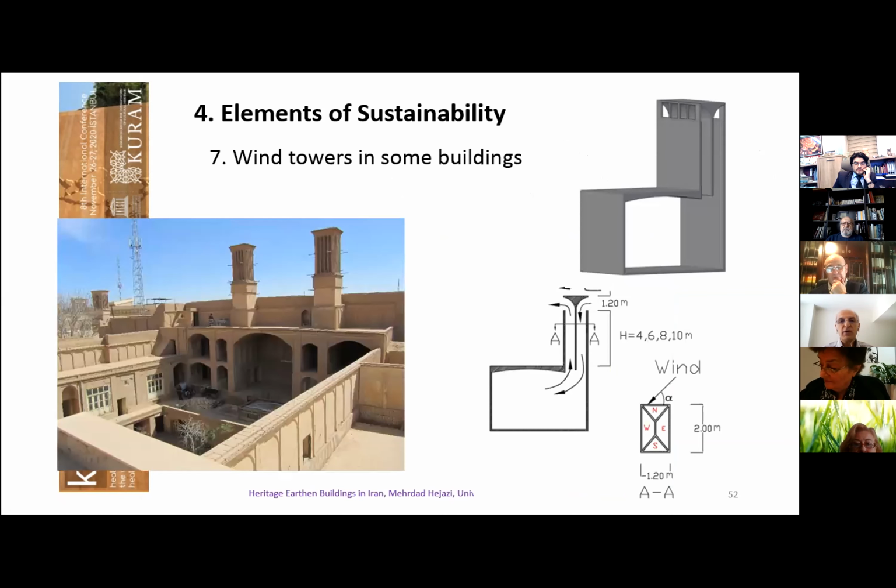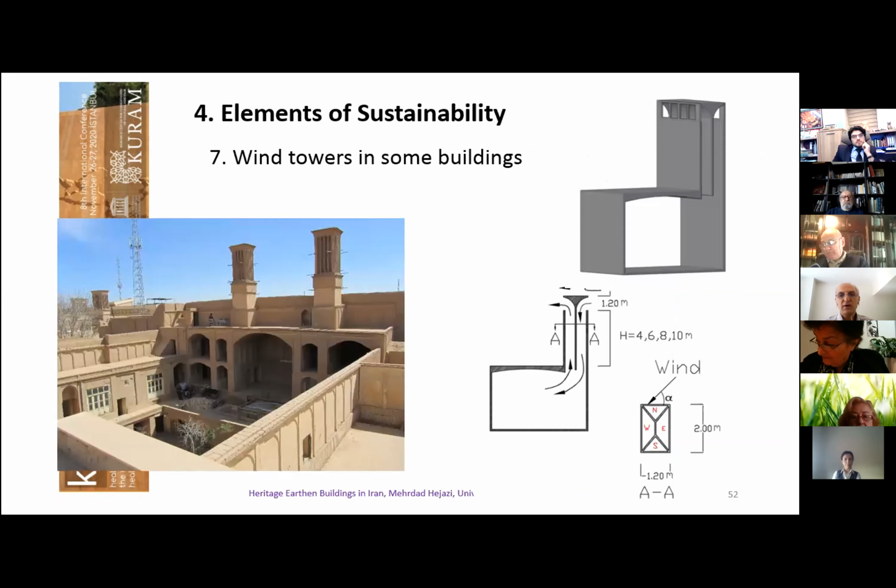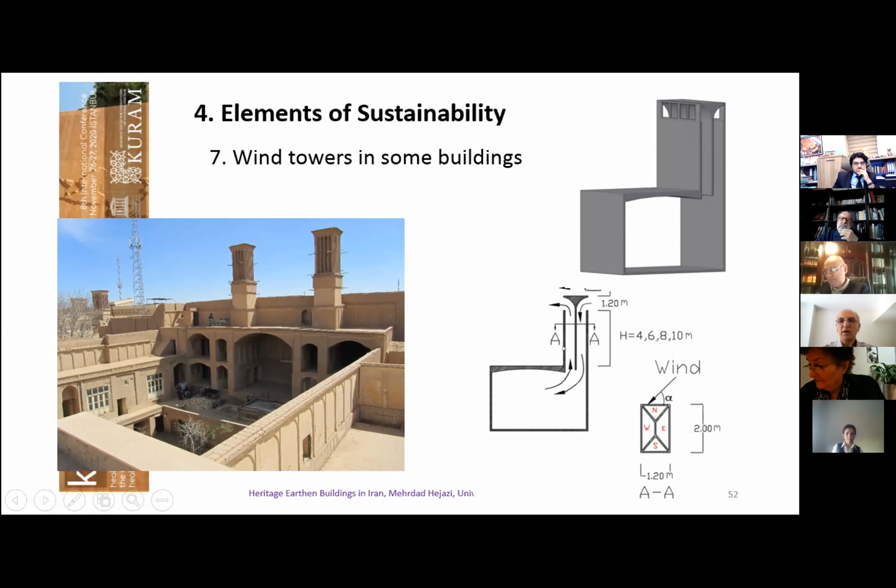Well, in most cities in Iran, even in Isfahan, even in Tehran, it used to be that they used wind towers in some buildings, especially in hot, dry regions of the country, from the center to the south. As you can see, most of you are familiar with the functioning of a wind tower. It takes the wind inside, then it circulates, and then when it becomes a bit warmer, it goes out from the other side, as you can see.